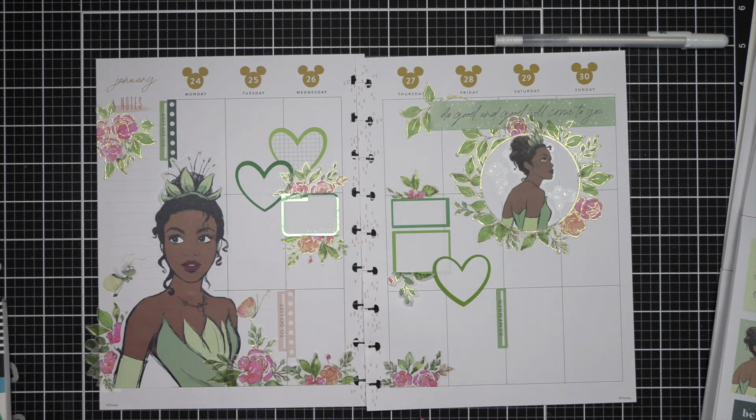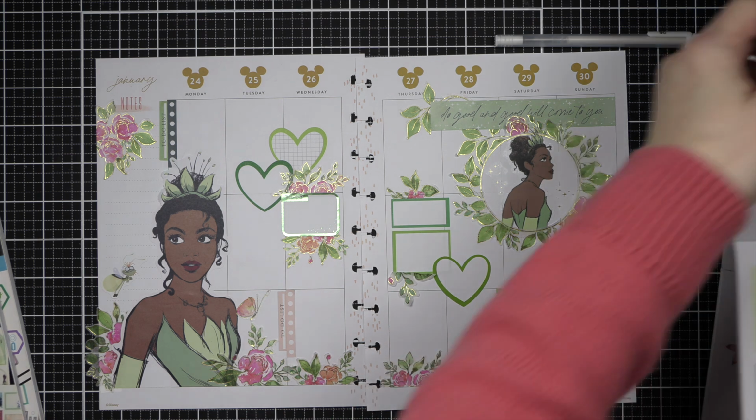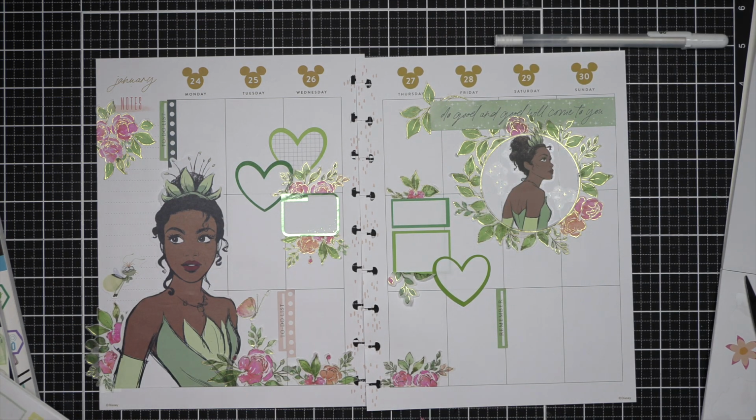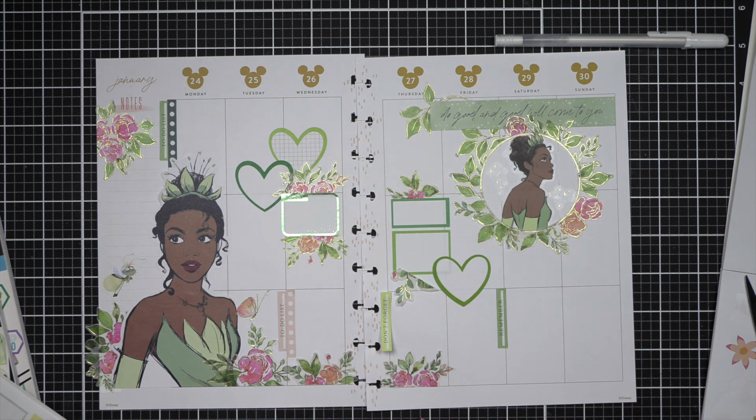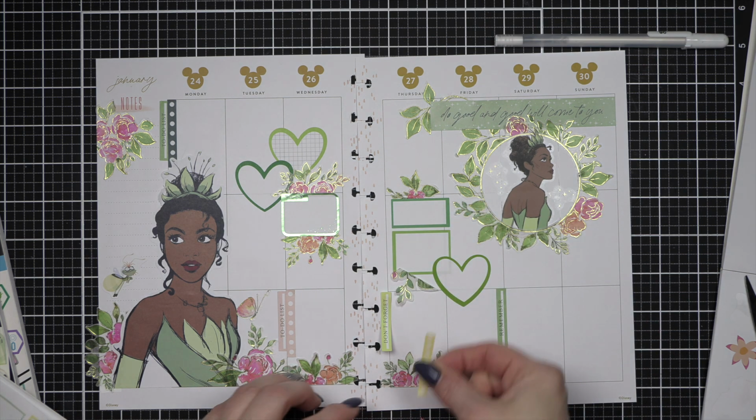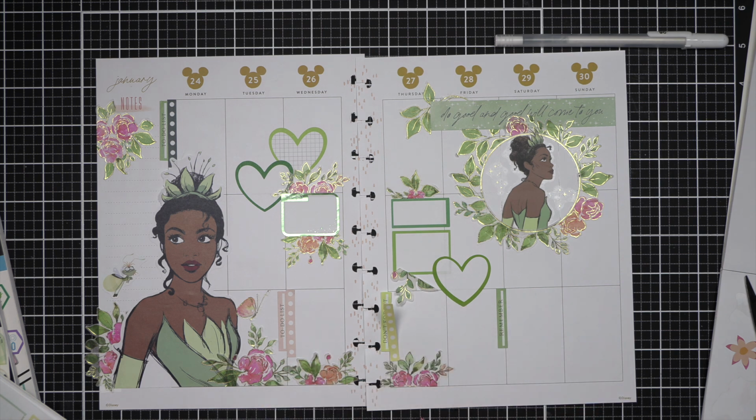All right, so I completely have decided that no more of those. That's not going to work. We are not going to try to incorporate any more of the Tiana boxes because it's just not working with my spread at all. I do need to still pull in that other checklist so that I have a similar element on both sides of the spread. I can't really decide where to put it. This is naturally where I think it should go, but I kept trying to move it somewhere else. I actually really like it here, so that is where we're going to end up with that.